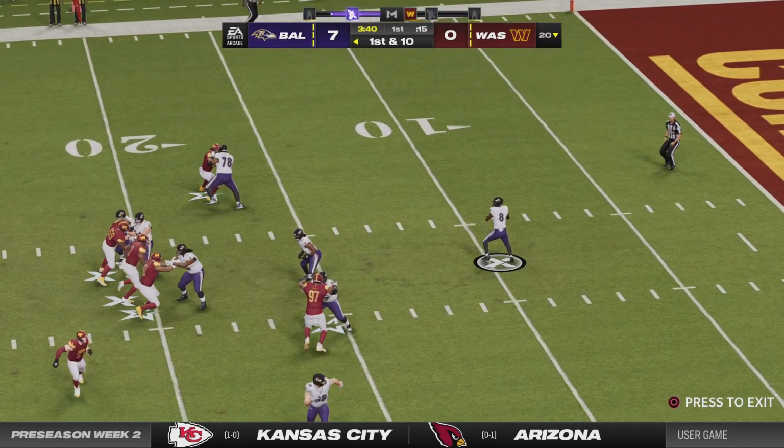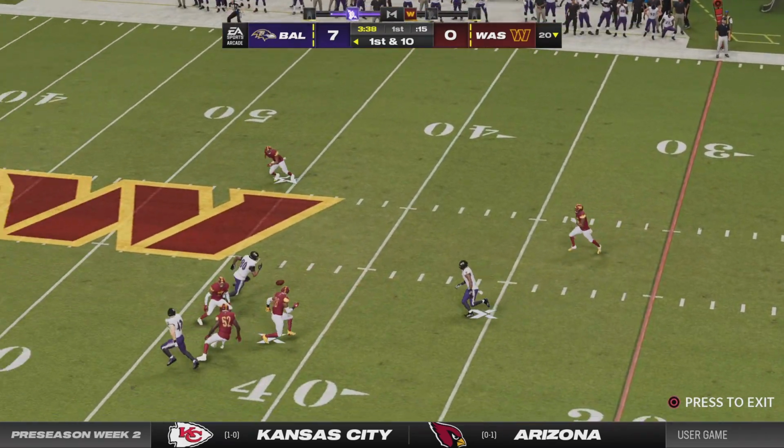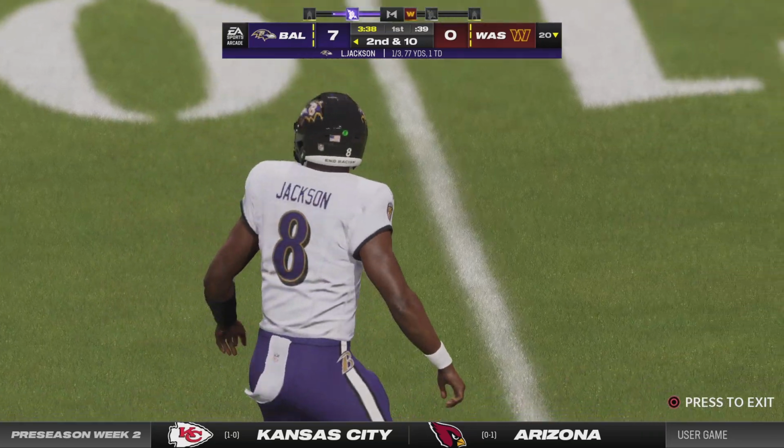Play action. It's Jackson. On the throw, led him too much that time.